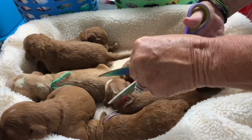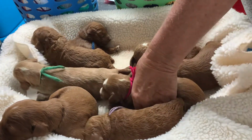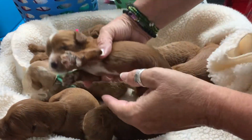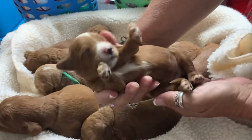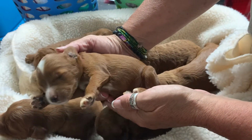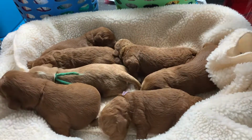Okay. Joplin's pink girl. Wavy coat. Make sure I get you down in there. Lots of white on her. Oh, she's gonna be so pretty. Oh yeah. Pretty girl. Okay. Next.